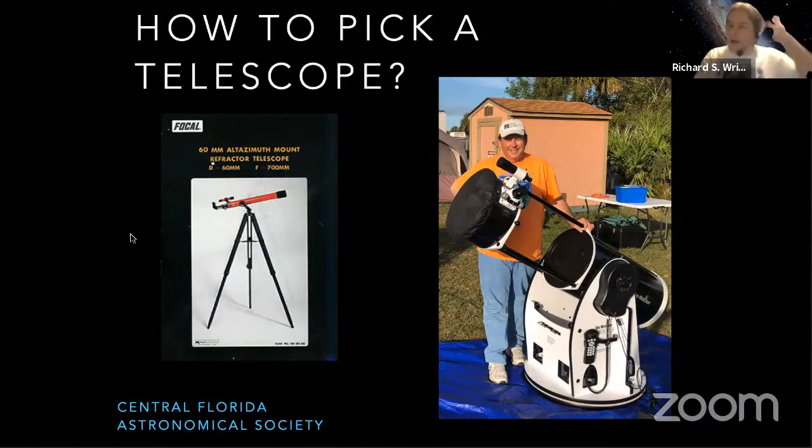We all start in the same place. I don't think I'm exaggerating too much to say I'm a very accomplished astrophotographer and amateur astronomer. And this telescope right here, this focal telescope, really is my first telescope. That's what I started with. My wife, when we were dating, we've been married over 30 years, bought that for me for Christmas when we were dating.